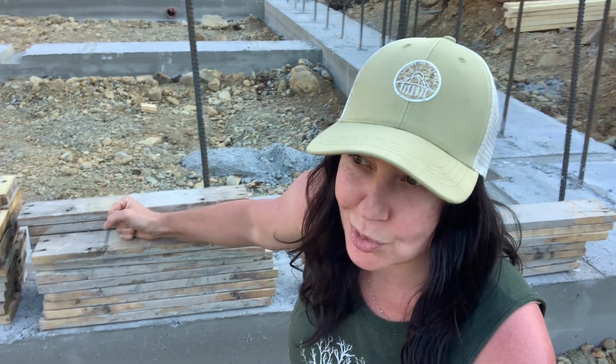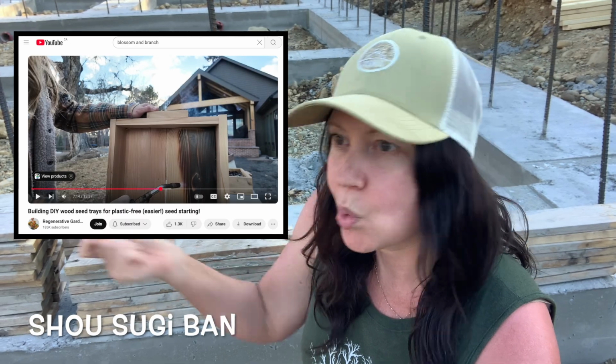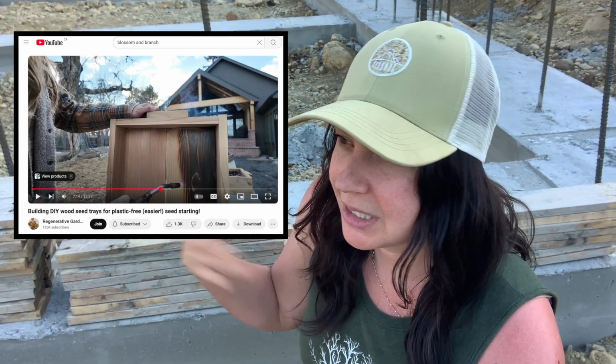Hopefully the concrete is going to be okay. It all kind of washes off. It's just like the dust. But the way you make these waterproof is you get a blowtorch, and I forget the name. It's like a Japanese technique where you torch it and then it chars, and then you can put linseed oil on it, and it makes the wood waterproof.